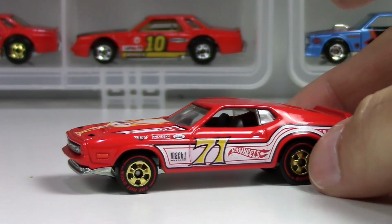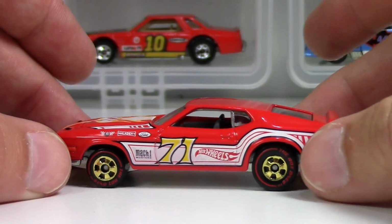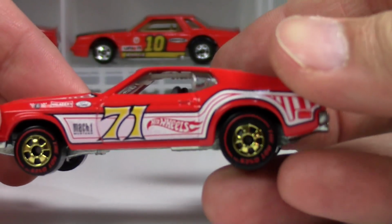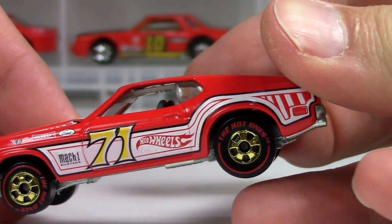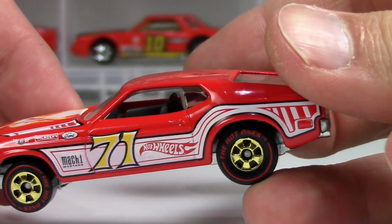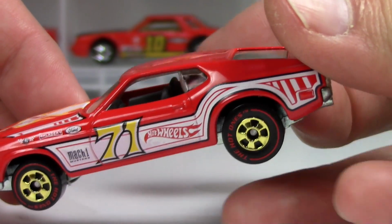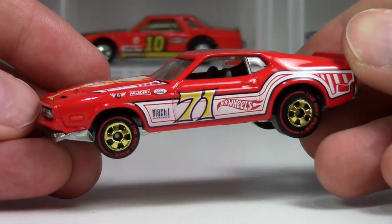Now what's interesting about this Mustang Mach 1 is that the wheels are actually not Hot Ones wheels. Hot Ones wheels have a much thinner sort of spoke, if you will, opening in the wheels. These are actually black walls with gold coloring. So I'm not sure why they did that. Not sure about the choice of using black walls and calling them Hot Ones. But if you guys know some of the reasoning for that, you can let me know in the comments.